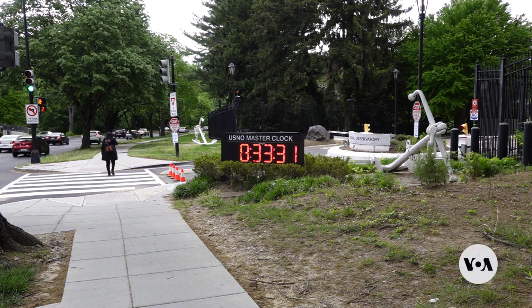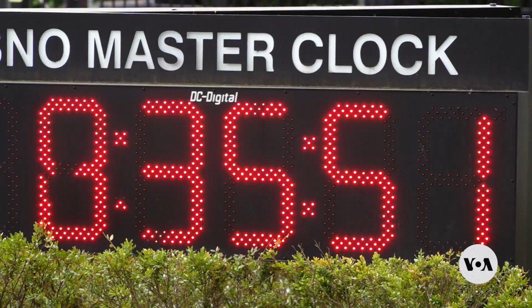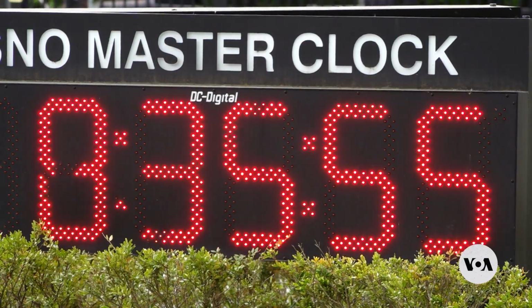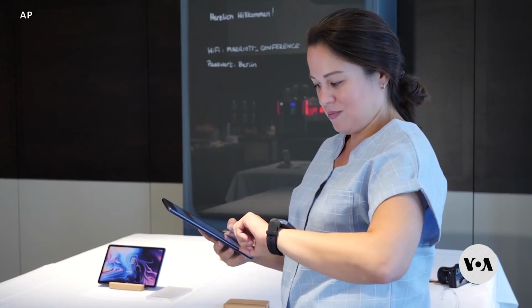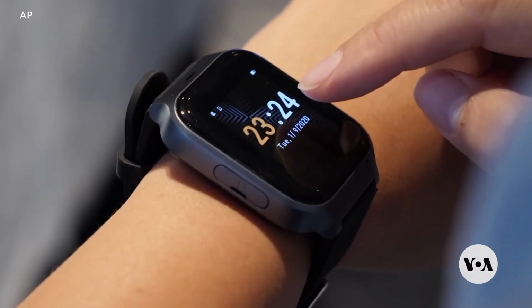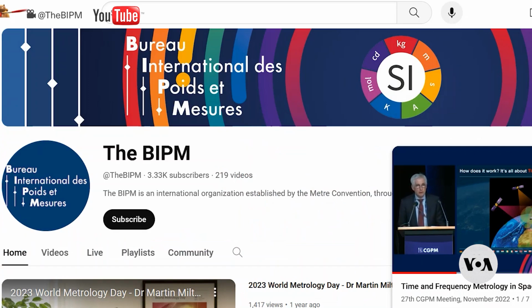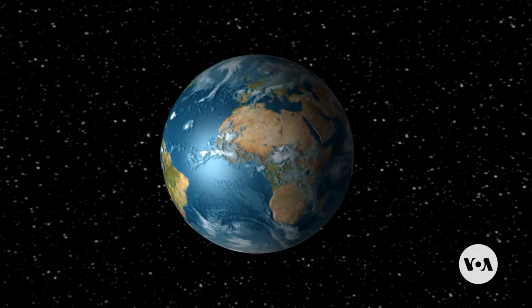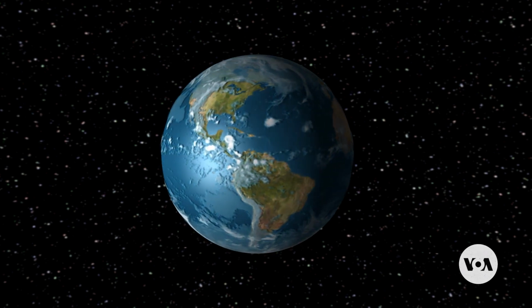Precise timekeeping in this day and age is achieved by the use of about 400 atomic clocks around the world. The so-called Coordinated Universal Time, or UTC, is a complex calculation made by the International Bureau of Weights and Measures and is maintained in line with the Earth's rotation, which tends to vary.